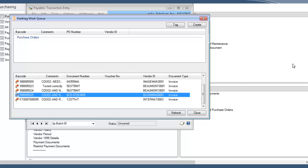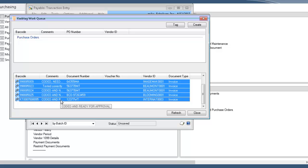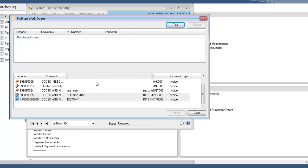So I've got all of the data that I need in order to determine how I want to batch these invoices, and it's when I batch them that we're going to create the voucher. So I could actually grab all of these if I want and put them into one big batch, or I could batch them separately. I'm just going to grab the 2 that we just routed, and I'm going to highlight those, and I'm going to click Create. This gives me the ability to either create a new batch on the fly, which I'm going to do, and I'm going to title it Mike, or to tag it to an existing batch. Now I'm going to click Yes, and you're going to see these documents disappear from my work queue.